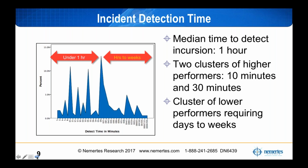But for well-performing companies, there are two clusters, folks who say it takes about 10 minutes and folks who say it takes about 30 minutes. And then the other group of companies say it takes days to weeks. So one of the things to think about is you want a system in place that enables you to detect an anomaly very, very quickly. That's why companies are implementing things like behavioral threat analytics tools, which our competitors, Gartner, like to call UEBA tools. These are tools that in an automated fashion detect anomalies and really parse through them to determine whether an anomaly really is a threat, which gets us to the next chunk.